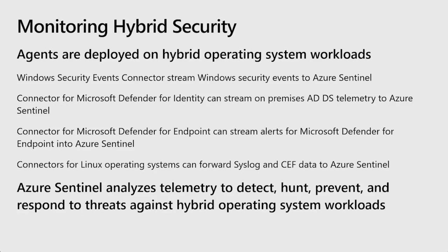and depending on the operating system itself, we can then send the different security log data to, for example, Azure Log Analytics, and then also to Azure Sentinel. So what we can do here is send Windows security events with a connector to Azure Sentinel. We can also use different connectors for identity to send on-premises Active Directory domain service telemetry to Azure Sentinel. We also have one for Microsoft Defender for Endpoint to stream the alerts to Azure Sentinel.